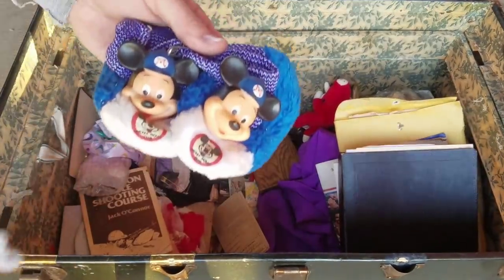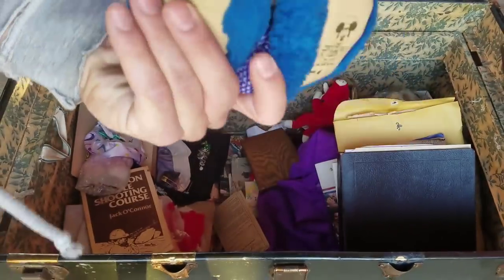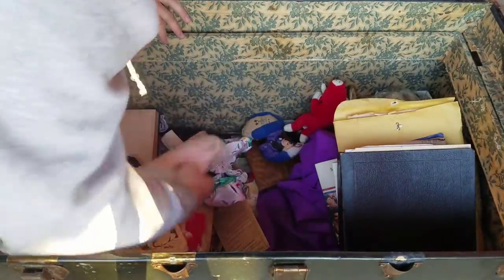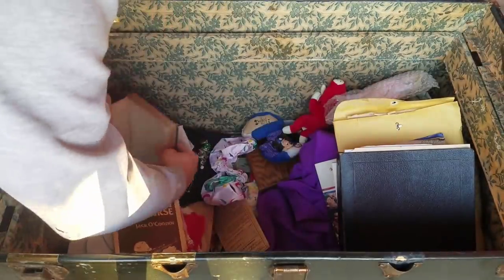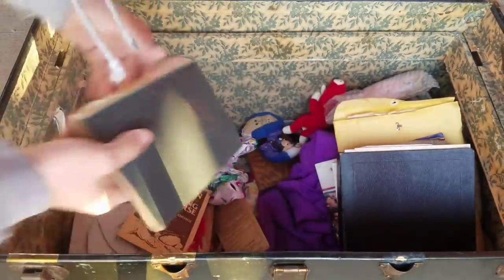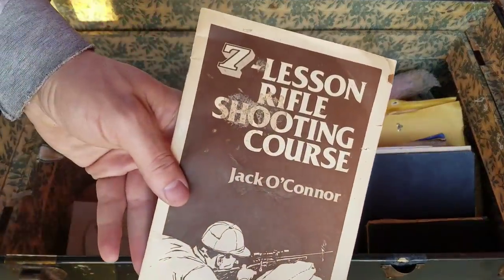Look at that. Old pair of Mickey Mouse slippers. That's from the Mickey Mouse Club. I wonder how much that's worth. Wow. More dolls. There's a gold mine everywhere. Hymns of Praise. Seven Lessons in a Rifle Shooting Course.